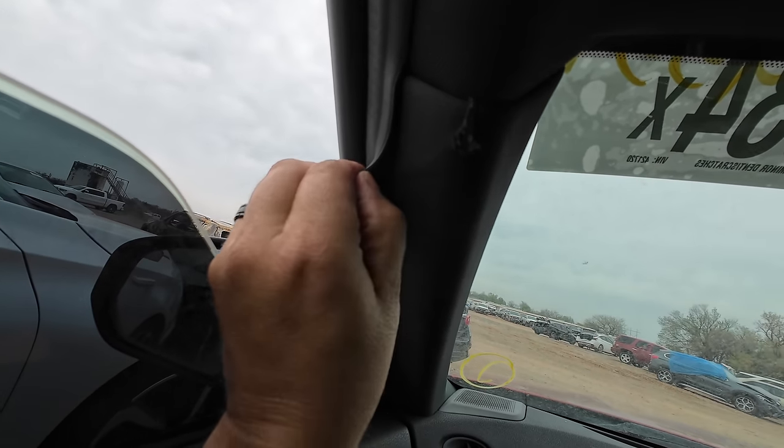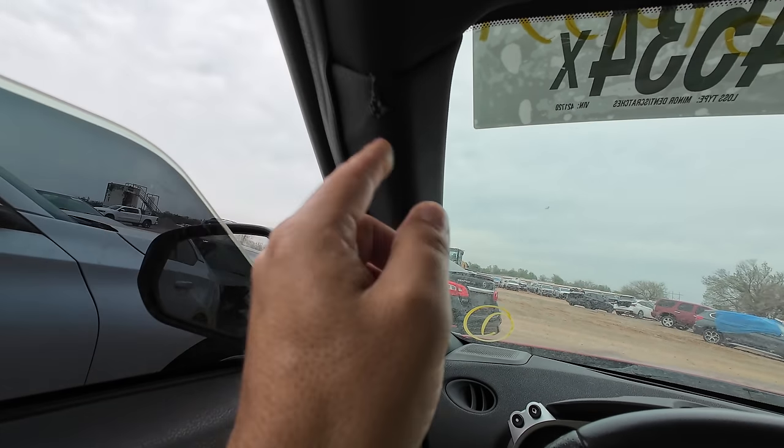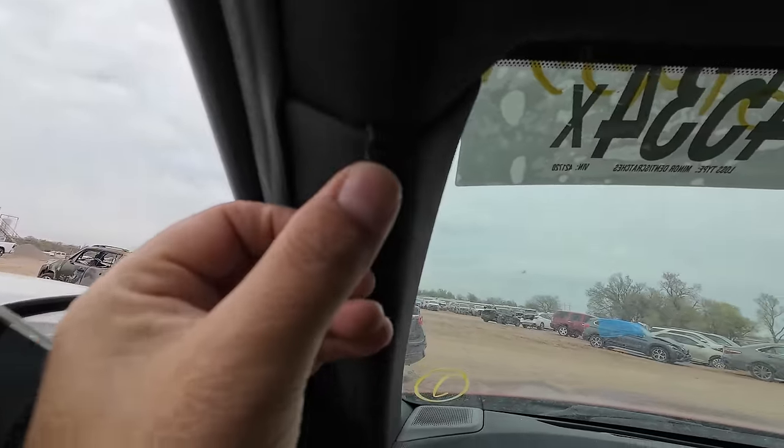And look how this is warped. Oh, yeah. I guarantee there was an airbag that got deployed here. Maybe they replaced the headliner, but they didn't replace this, and it's got a big old cut in it. The tint is peeling off.